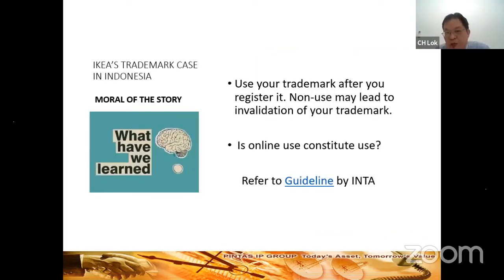So I think everyone should remember that if you have your trademark, you have to use it even after you register it. If you don't use it, non-use will lead to invalidation. And nowadays, because of the internet, because of e-commerce, you can actually create use by having your presence online and having some contact in the country where you want to use your trademark.